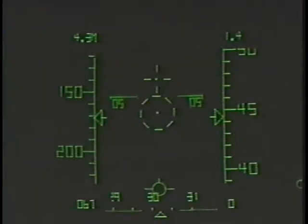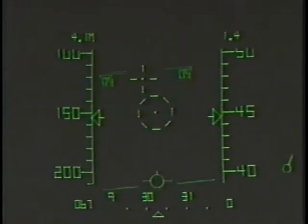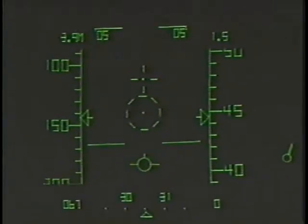Tucson approach, how do you read? Tucson approach, loud and clear, passing 3.5 or 7. Requesting vectors, PAR, full stop. Roger, copy that. Iron, radar contact, turn right now, heading of 120. This will be vectors for the PAR, runway 30, Davis-Monthan approach. Iron, turn right now, heading of 303. Coming up to the glide path from below.